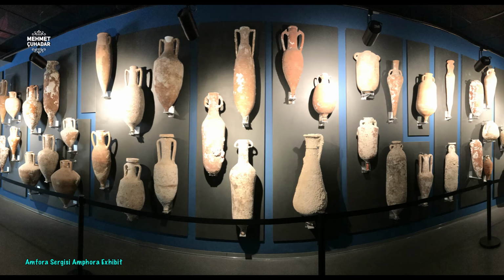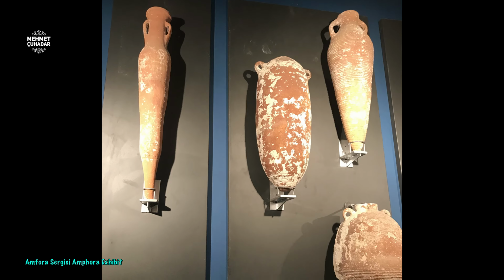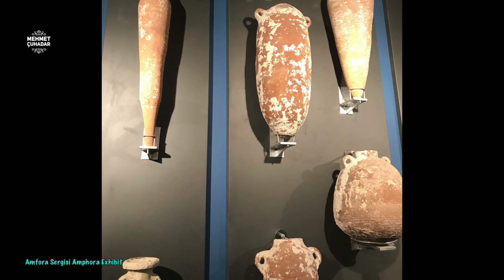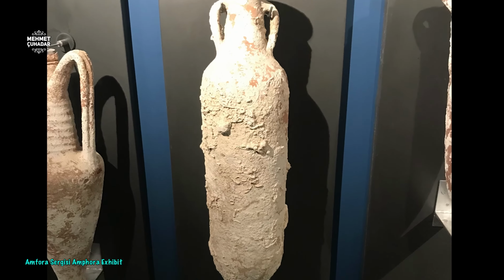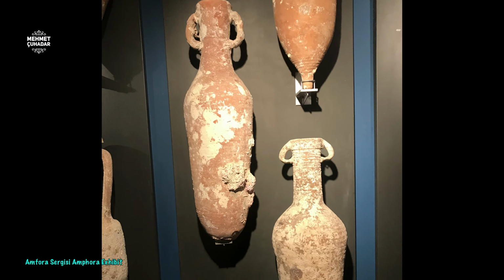Amphorae, the visible face of thousands of wrecks lying on the seabed and covered with sand and sea plants, provide information about the ship's history, trade, and origin of its cargo. Amphorae appear in different forms in various periods of history.